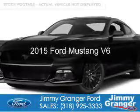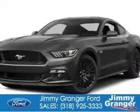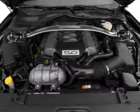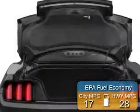This is a new 2015 Ford Mustang. It's powered by rear-wheel drive, a 3.7-liter six-cylinder engine, and a six-speed automatic transmission. Great fuel efficiency saves you money by requiring fewer trips to the gas station.